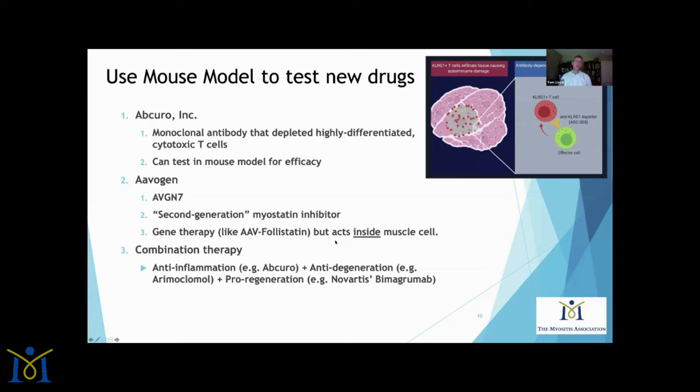Now one real advantage of having a mouse model is that we can rapidly test a number of combinations of therapy, and it may be that ultimately to cure IBM, we'll want to target all three pathways. So slowing inflammation, slowing degeneration, and also accelerating regeneration.